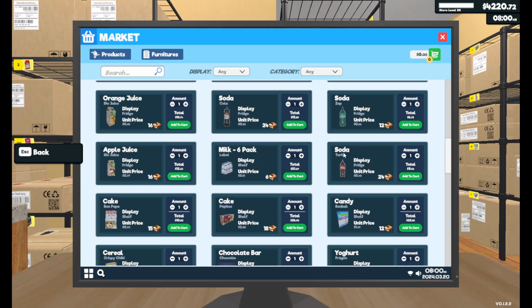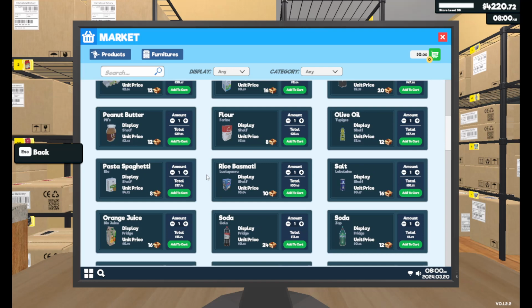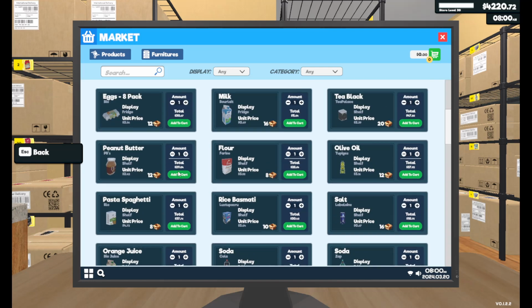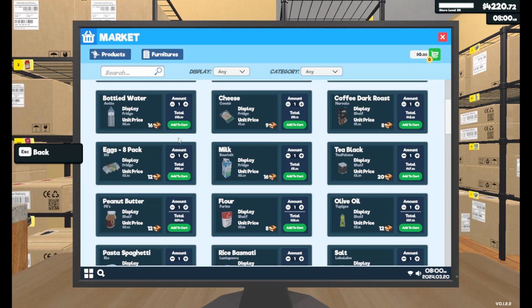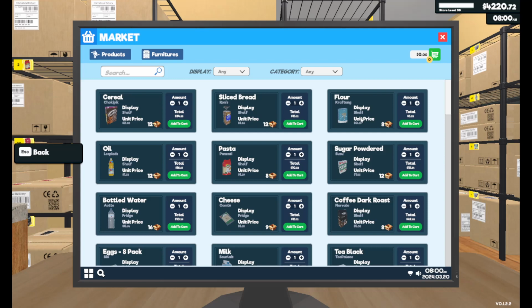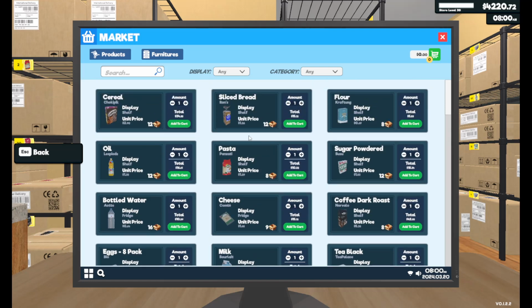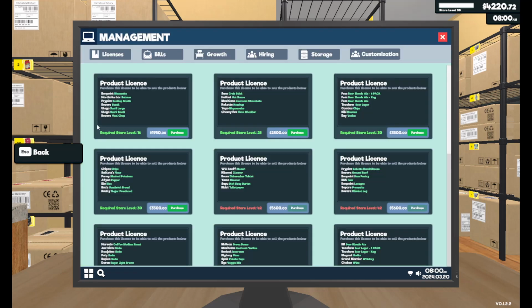So I'm thinking each day we're probably going to buy something in bulk. Because orange juice, you can do that. Apple juice, you can do that. Salt, of course. That's nothing. You can do milk. Cheese. Bottled water. Even this oil, you can do it. Pasta, of course. Sugar. This flour is really cheap. Bread, of course. So yeah, there's a lot of stuff you can buy in bulk.